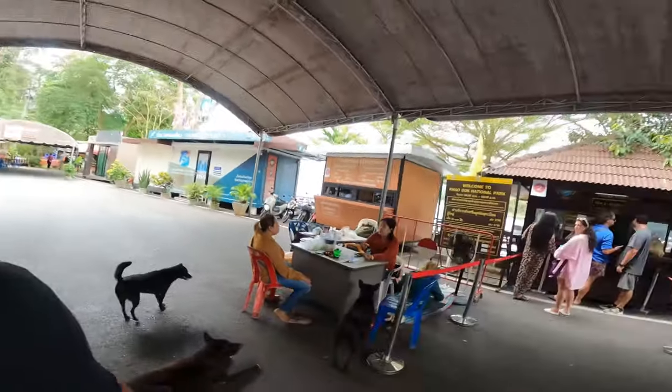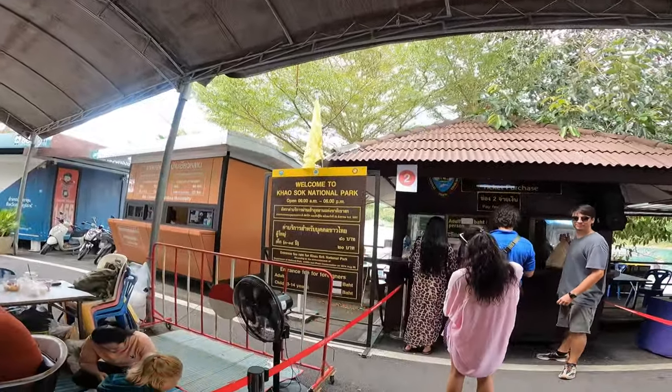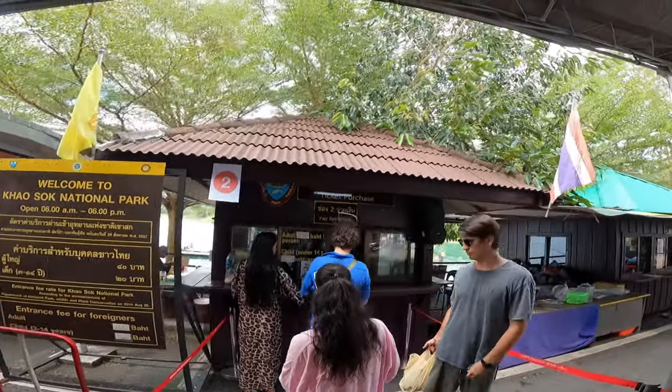So pay that. And then next door is where you're going to pay for your national park ticket. So 200 baht. All right, pay it there. So it's 240 baht. All right. So yeah, it's not 300 baht. It's 240. But there you go.